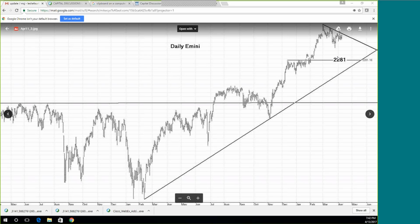It's overdue. It's overdue. Yeah, if it was following the pattern since November, after that ABC correction, the market would take off and make new highs. So far, it hasn't been able to do that. Yeah, exactly.